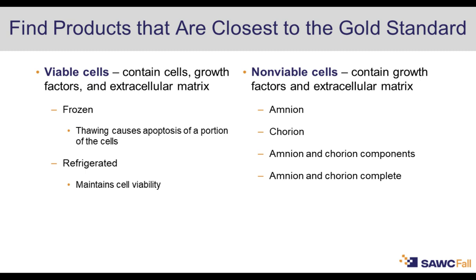There's two big categories: viable cell categories and non-viable cell categories. The viable cell ones can be frozen or refrigerated. Frozen, just know that it causes some apoptosis or cell death, and so you're not going to get what was put in the freezer right at the beginning, whereas refrigeration does maintain cell viability all the way throughout.